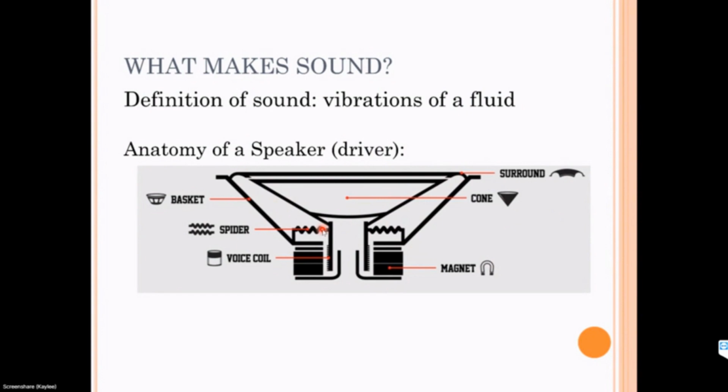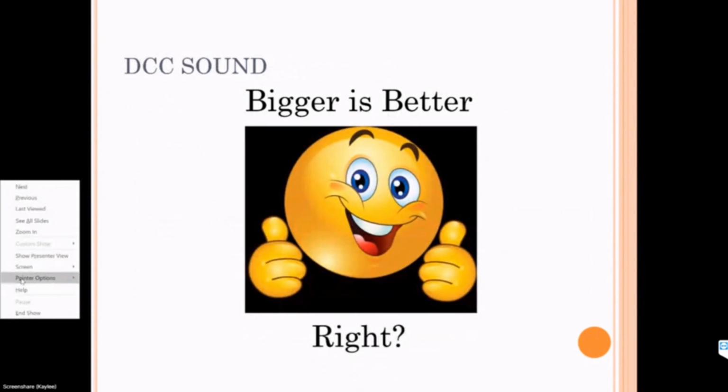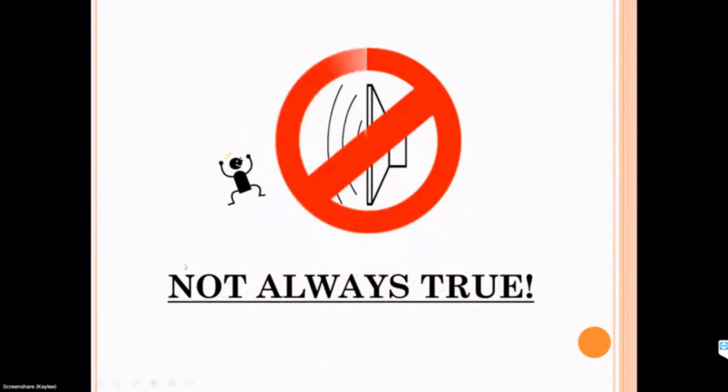Okay. So, time and time again, we are told that bigger is always better, right? Well, that's not always true. And yes, that's what she said.